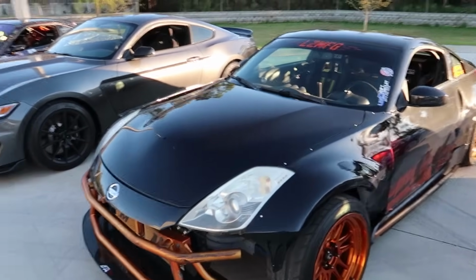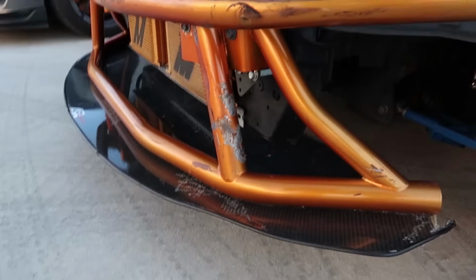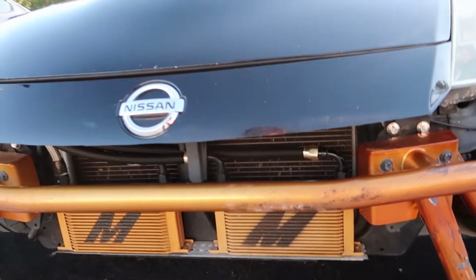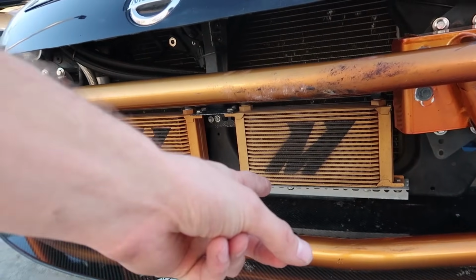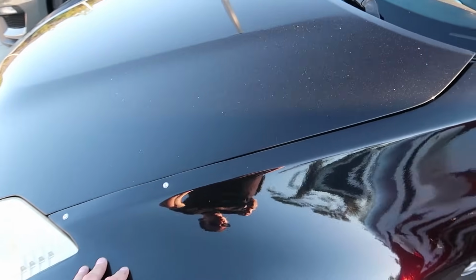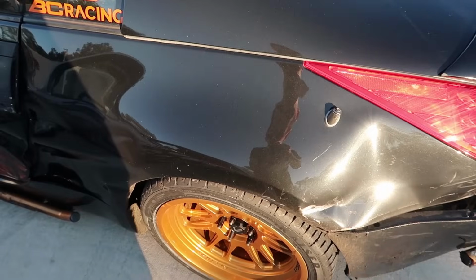So walking around aesthetically, I've got an APR front splitter mounted to a bash bar. I can't remember the guy that makes these, unfortunately, but someone will know and comment down below. Dual Mishimoto oil coolers, or maybe actually just kidding, one's an oil cooler, one's a power steering cooler if I remember correctly. Nice little custom bumper cut. We have carbon Crown Crafting front fenders. I have rear ones, but I like to leave it metal until you really need it, because this you can hit a bunch of times and it'll never really give you a problem, but fiberglass cracks.